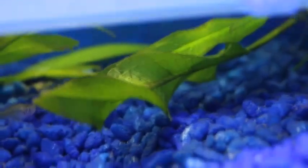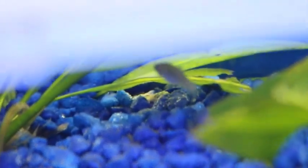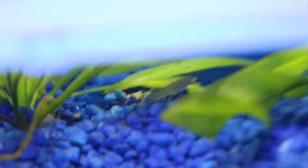So I kind of feel bad for him and want to let him out. However, I don't want him to eat these guys. And you see, it's that size versus that size. Can he eat them? Let me know.